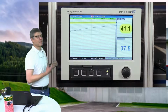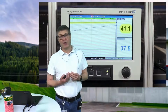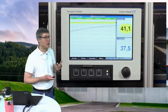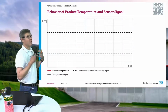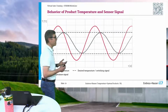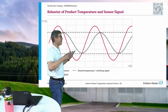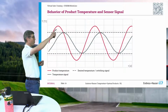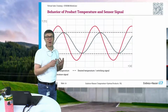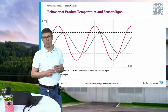And this behavior, so we have invented the quick sense and other innovations to make the measurement as fast as possible, because this is an energy saving and safety issue. If you imagine that you have a process which is going up and down, or slowly or fastly increasing, so the red line is the real temperature, and it depends how fast your temperature measurement is, which is the delay between both.